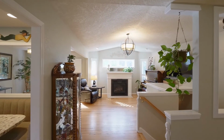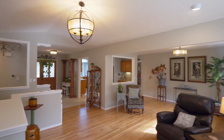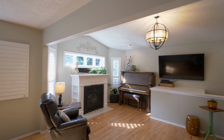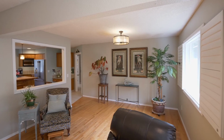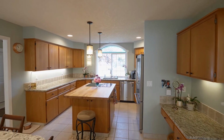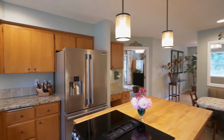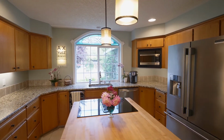Heading inside, you'll discover a light and bright interior with vaulted ceilings, a cozy fireplace, and beautiful wood shutters. The spacious kitchen is well appointed with a large island, granite counters, and abundant storage space.